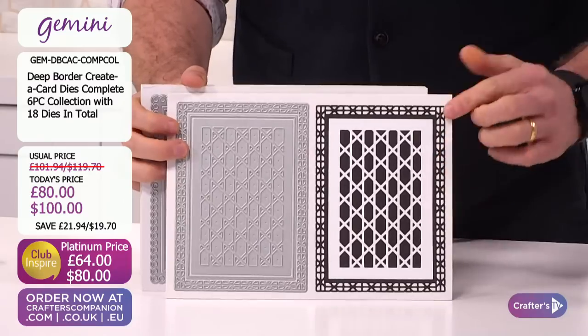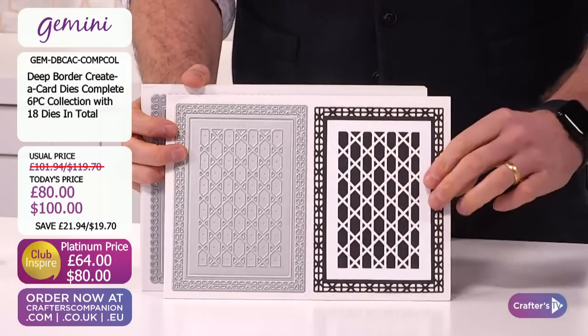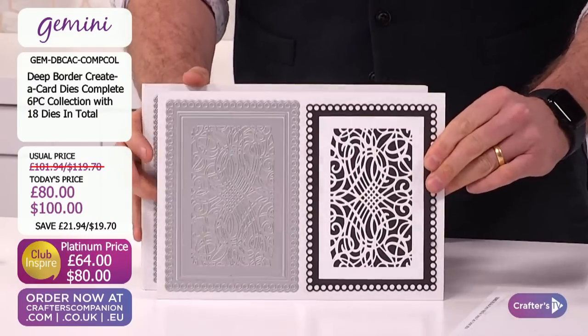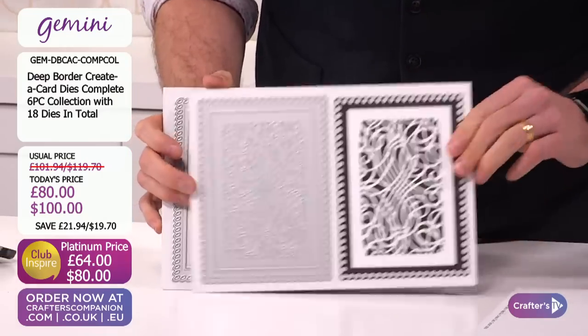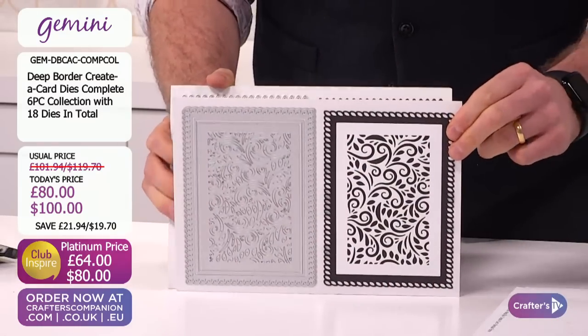That garden lattice, again, interchangeable. The frame's brilliant. This one, as we said earlier on, nice maybe to do a bit of your ribbon threading with. You've got loads of detail here in that gorgeous Baroque frame. Again, to talk about paper piecing, as Debbie did earlier on, think about doing a bit on the outside of the frames as well. There's so much that you can do with these.